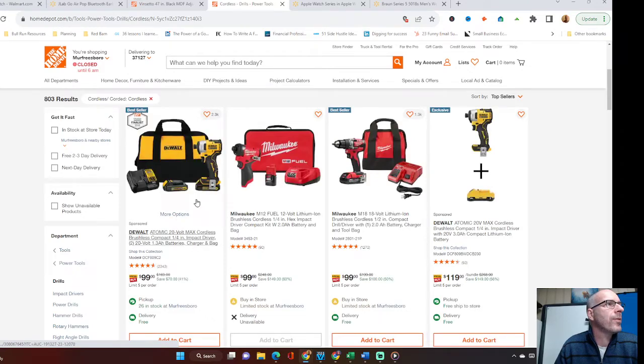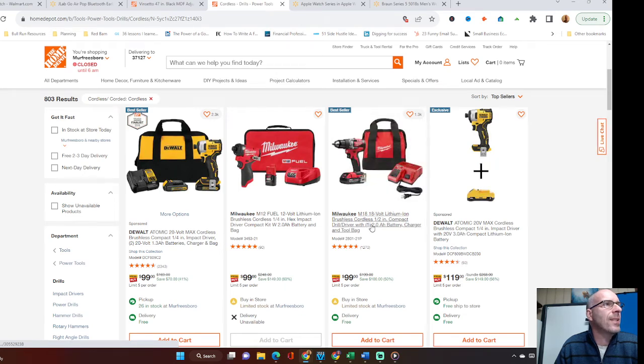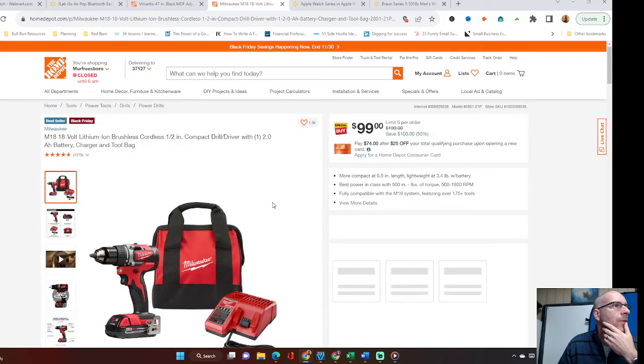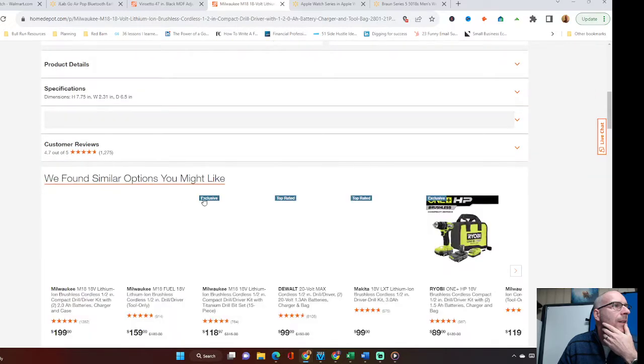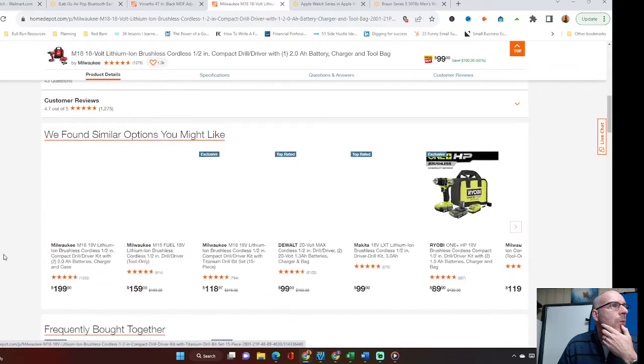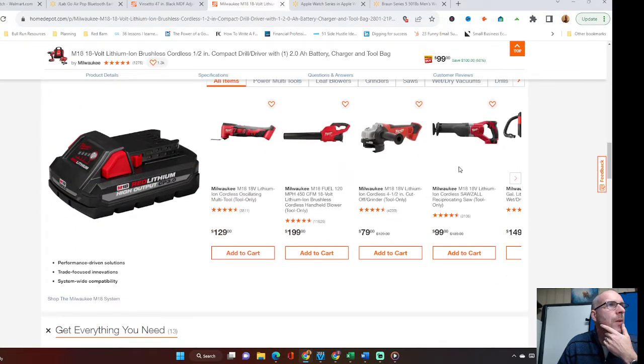Here you got a DeWalt. You don't really need this impact driver. You want more of the screwdriver one. So you can see this is $99 just for the drill and the charger. They have a deal where you get the drill and the impact gun both for $99. So that's going to be the really good deal if you think about it. You get 2 items for basically the same price as you'd get one in most other cases. And I'll link that one below.